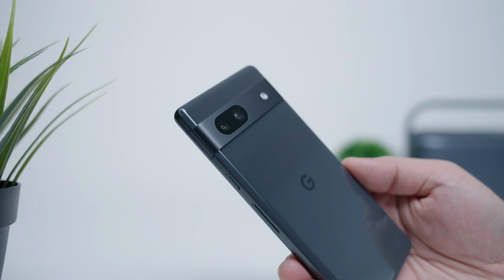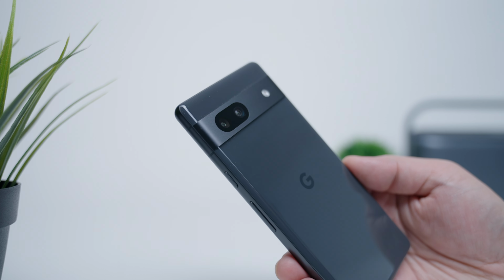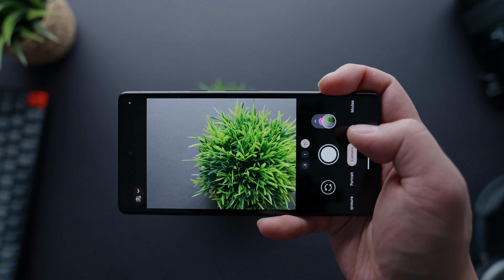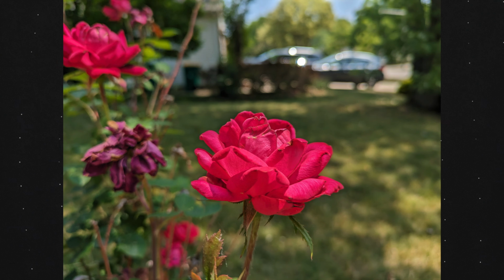On paper, this spec bump is nice when compared to what the Pixel 6a brought to the table, but there were a lot of initial question marks on how this new hardware would perform, given the super high bar the Pixel has when it comes to image quality. And 1 month later, I'm happy to report that when it comes to still image photography, the 7a delivers what many have come to expect from a phone bearing the Pixel name.